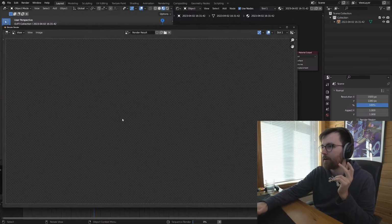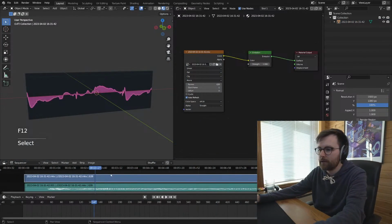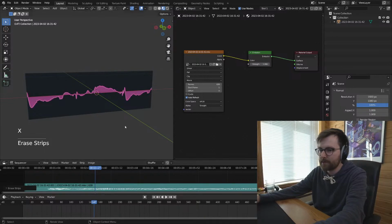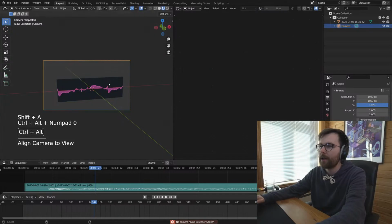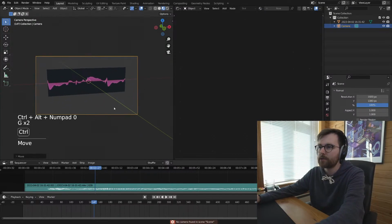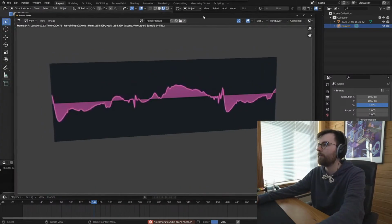Let's try it. Let's do a render, F12. Yeah, you're right. Let's just select the video strip and press X to delete it. Oh, no camera found in scene. Perfect. Yeah. So now we make a camera. Now this works. Yeah. So now we can see it.